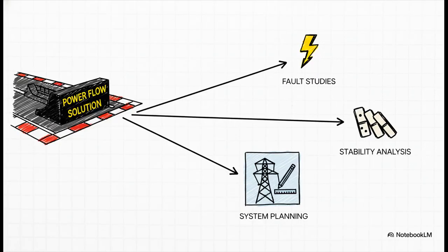And you really can't overstate how important this is. I mean, think about it. You can't possibly predict how the grid will react to a crisis if you don't know where it's starting from. This snapshot, this pre-disturbance picture, is the absolute foundation for everything else: for fault studies, stability analysis, and even for planning where to build new power plants decades from now.